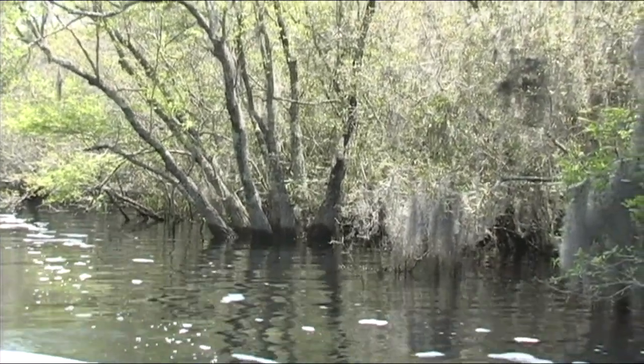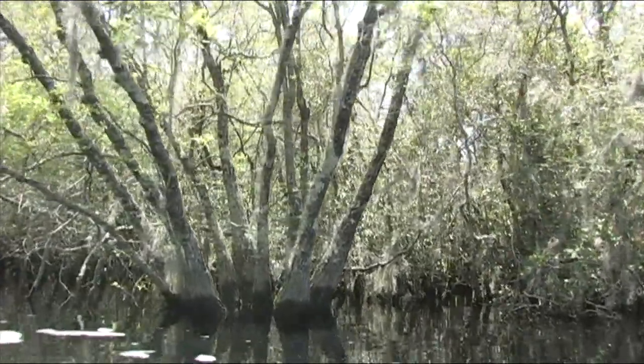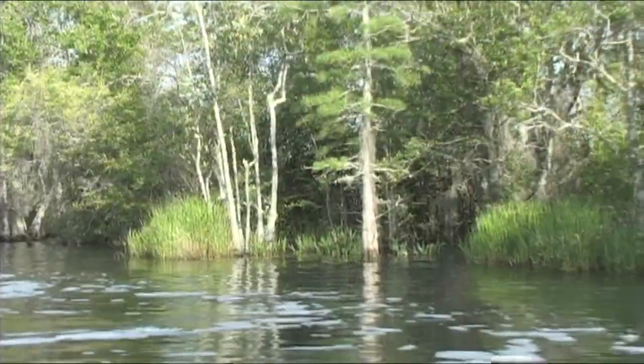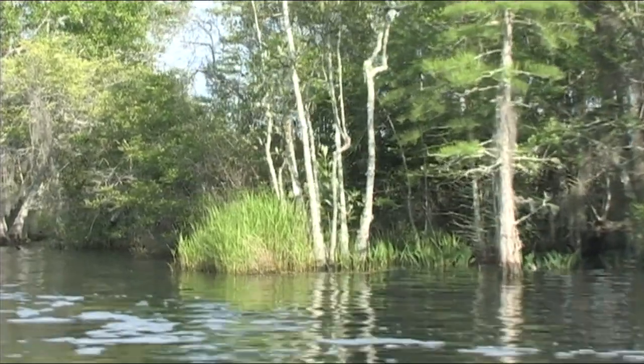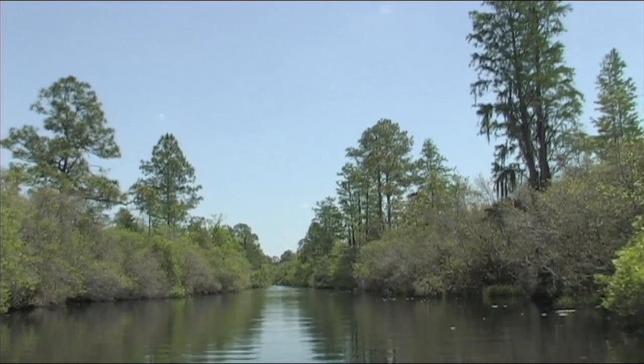Why is the water so black? Is it dirty or something? Well, actually, it's a black water swamp. It's formed by the tannic acid. Yeah, it's actually one of the largest black water swamps in the world. It's the largest in North America at over 700 square miles.